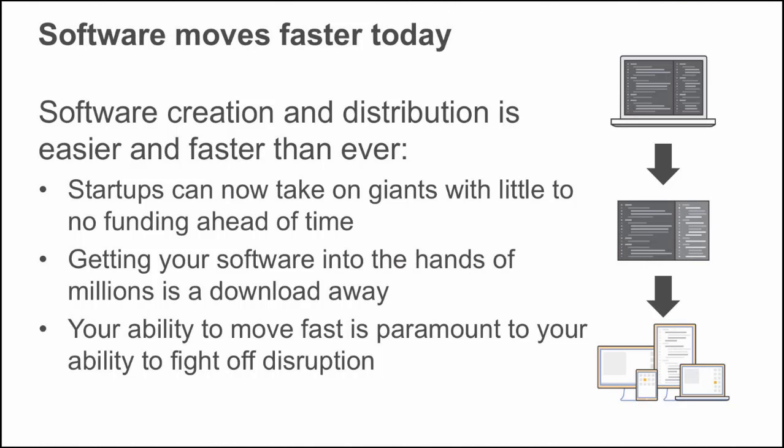Then lastly, for larger established companies, your ability to move fast is paramount to your ability to fight off this disruption. Any small startup could potentially take on a giant multi-decade-long company with very well-established products, with very little ramp or time ahead of time in developing the product. As an existing company with an existing product, your ability to react quickly to the market's needs and to the needs of your customers in as fast a way as possible is very much tied to your survival.